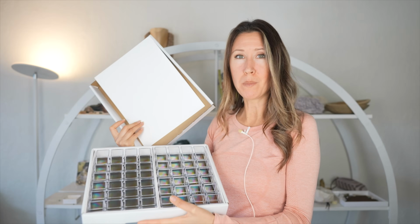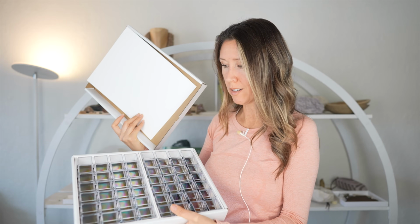I have these little baby moldavite specimens that would be perfect for going in here. I haven't got them on the website yet, but I've been kind of waiting because I didn't want to ship them loose because they're so small. They're like 1 to 2 gram size pieces. So they're definitely going to be going in perky boxes.